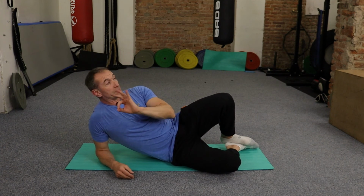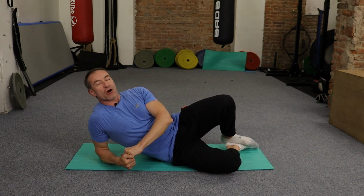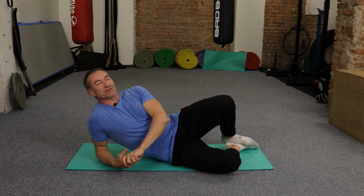And one of those 3 should, if not all 3, should hopefully start to reduce that sciatica nerve pain, okay?